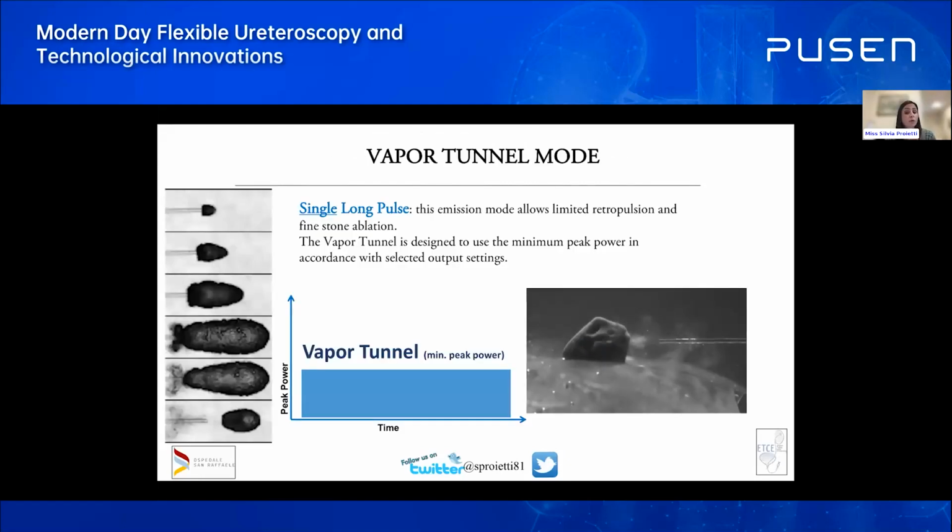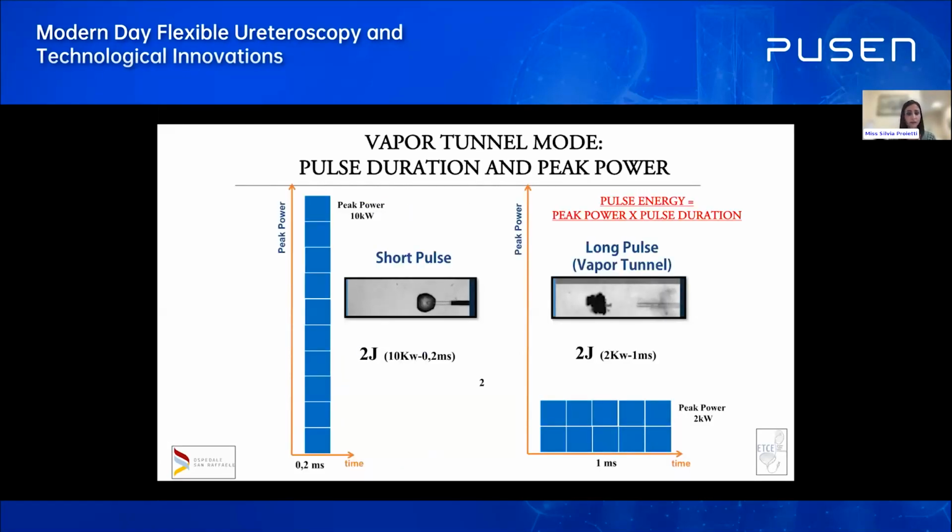We have the vapor tunnel mode, which is a super long pulse, and is very useful for limited retropulsion and fine stone ablation. When we compare the short pulse of the Holmium YAG laser with the long pulse, you see that the peak power of the short pulse is very high, and the duration of the pulse is very short. So we have the same amount of energy, but the peak power is completely different. When we talk about a long pulse, the peak power is lower, and the emission of the pulse is longer.